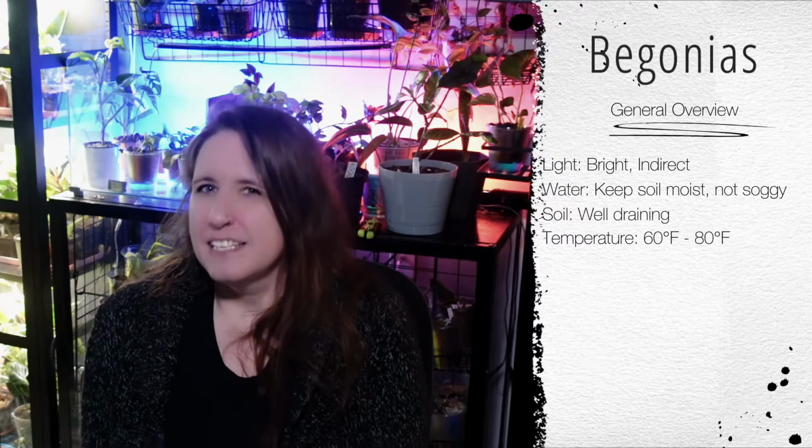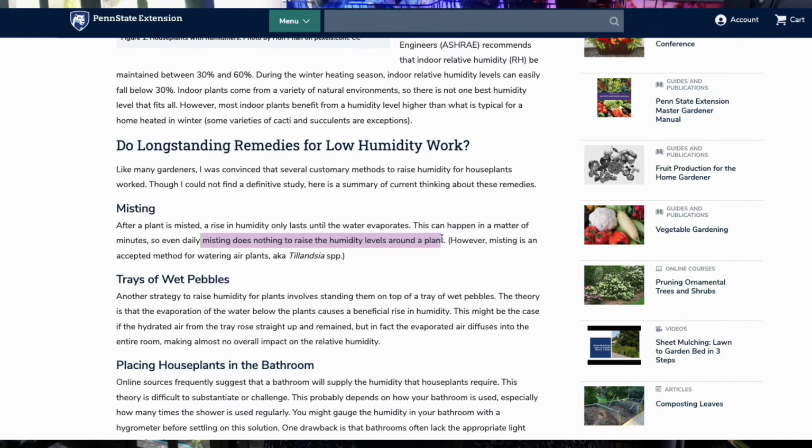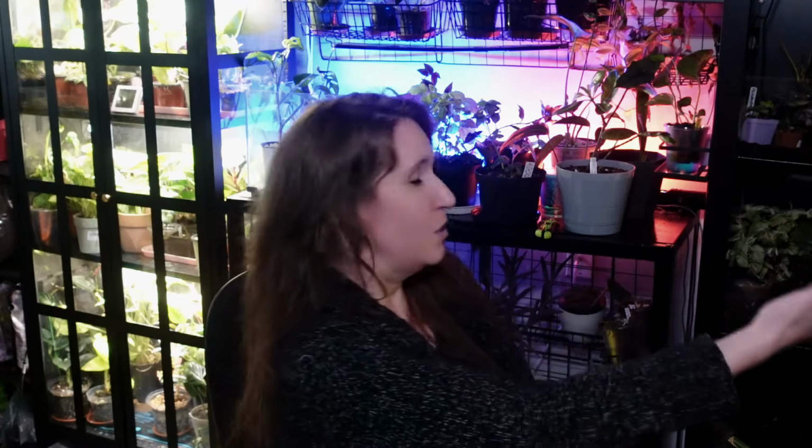Humidity, however, is where things get interesting. Since begonias are mostly tropical plants, they like it nice and humid. And forget the misting and pebble trays. Those have been largely disproven. If you really want to give your begonias the humidity they crave, a plant cabinet is the way to go.